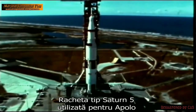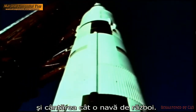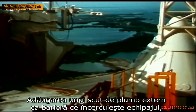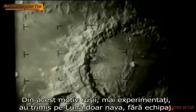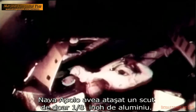In order to survive the hour-and-a-half journey through this radiation field necessary to reach the moon and return, solid lead shielding between the astronauts and the exposure outside would be required. The mammoth Saturn V rocket used by Apollo was already 35 stories tall and weighed as much as a battleship. To add additional tonnage in the form of a lead barrier completely surrounding the crew members would have made it impossible for the vehicle to get off the ground. That is why the Soviets, though more advanced, only sent an unmanned probe to the moon. The Apollo spacecraft's narrowest shielding was less than 1/8 of an inch of light aluminum.